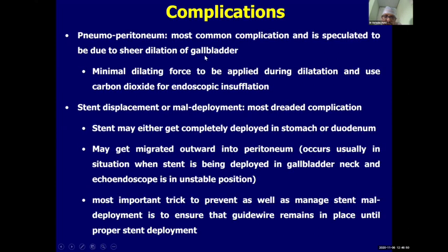Pneumoperitoneum is the most common complication and is probably speculated to be due to the sheer dilatation of the gallbladder. Hence, minimum dilating force has to be applied during dilatation, and one should use carbon dioxide for endoscopic insufflation. Stent maldeployment or displacement is the most dreaded complication, and it can happen even with the most experienced endoscopists.